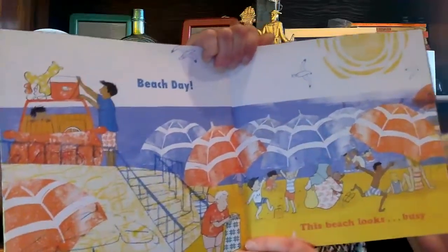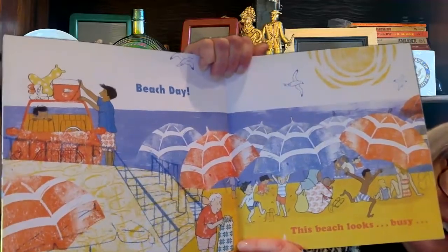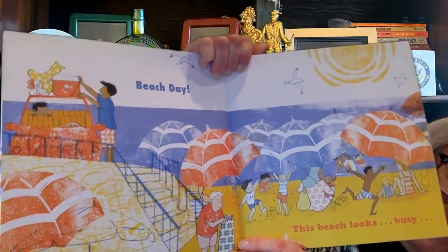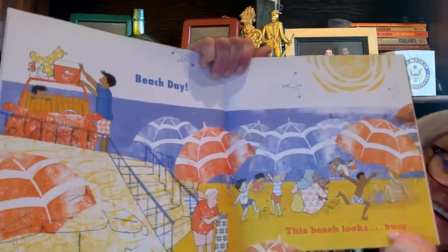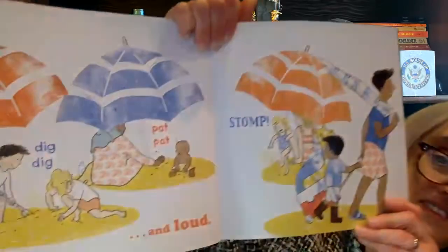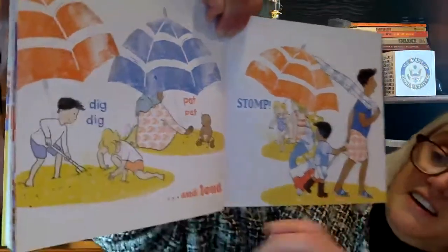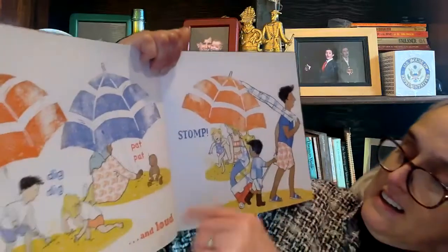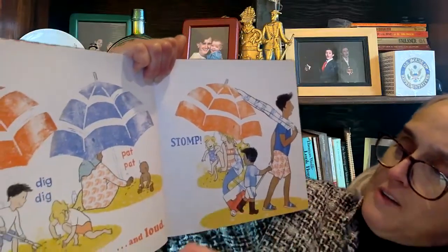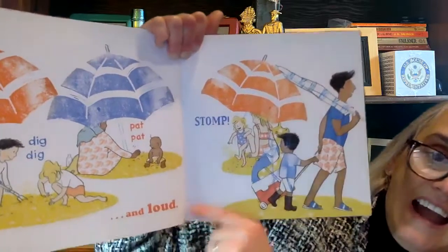Beach day. Now, how's the boy looking? Does he look a little worried? This beach looks busy. I wonder if maybe he wasn't expecting it to be that busy. There's all the kinds of different activities going on at the beach over here. They're digging, they're patting the sand, stomping the sand. So this beach looks busy and loud.